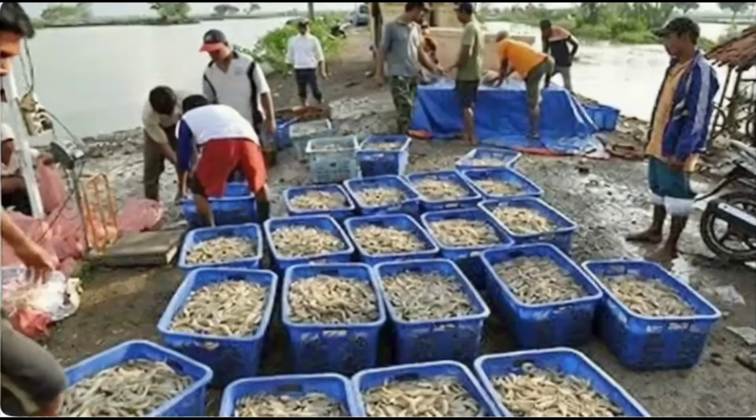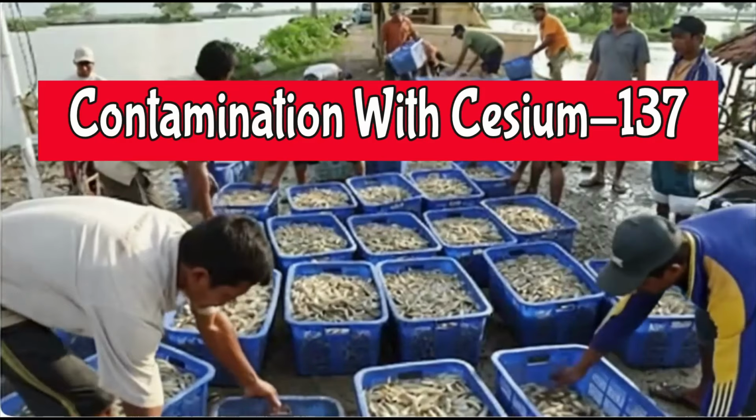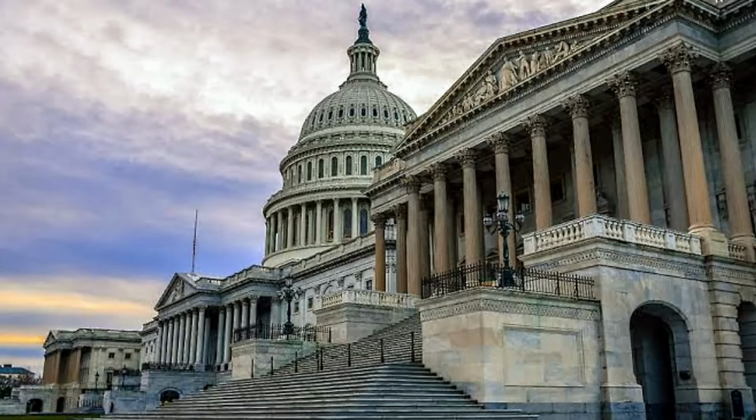The affected shrimp originated from an Indonesian processor. A shipping container tested positive for elevated levels of cesium-137, prompting the FDA's cautionary recall. The isotope is a byproduct of nuclear fission and can pose health risks if ingested in significant amounts, including increased cancer risk. The advisory targets specific lots of frozen shrimp distributed to retailers like Kroger's. Additionally, packages from the same supplier have been flagged, with consumers urged to check labels and discard any mismatching products.